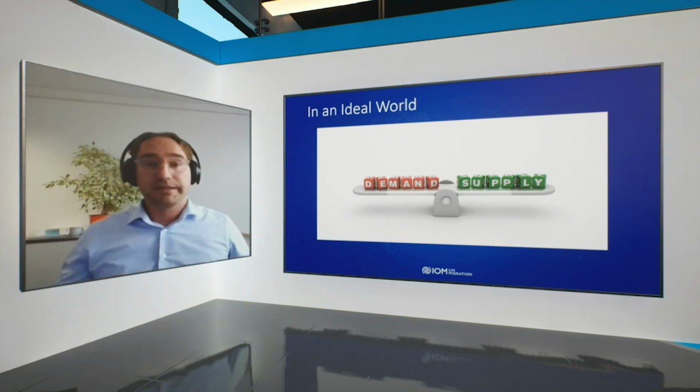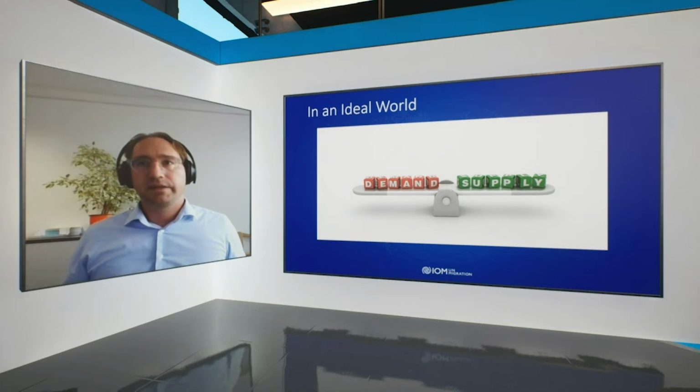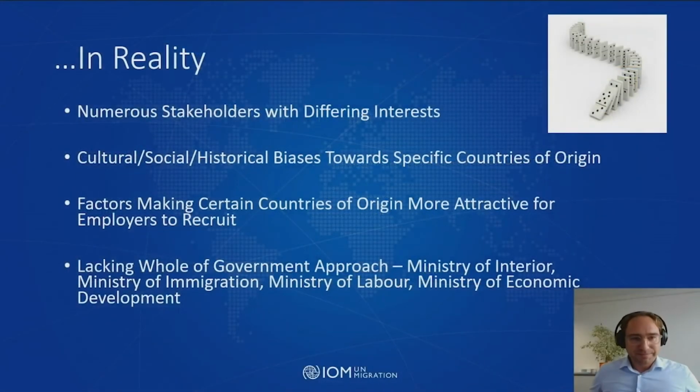And we are starting to see some of this, as the participant from the IOE mentioned. There is a growth in interest in these types of skills partnerships that try to better match skills and training in countries of origin with the demands of countries of destination. But we're far from being where we want to be on that. Because reality, as we all know, is decidedly messier than what we see in an ideal world.